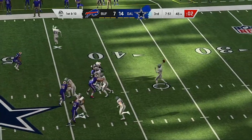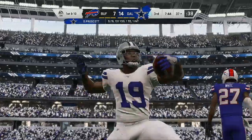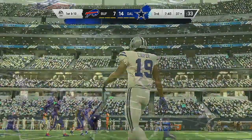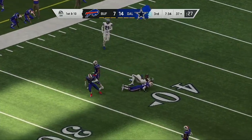26. Off play action to Elliott. Here's Prescott. On the crossing route, he hits his man, Amari Cooper. And he is tackled inside the 40, not quite to the 35. Give him 18 on that one, and it's a Dallas first down. First and 10 at the 37-yard line.